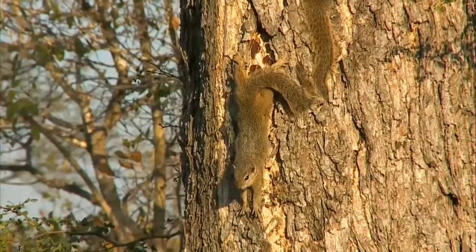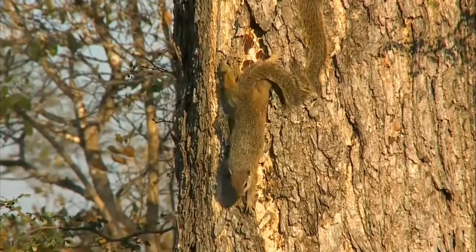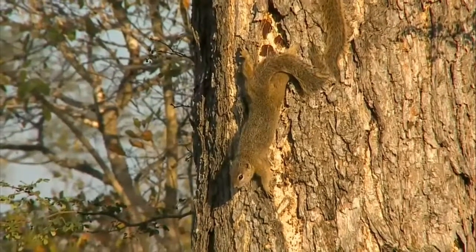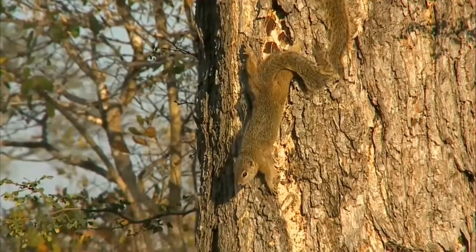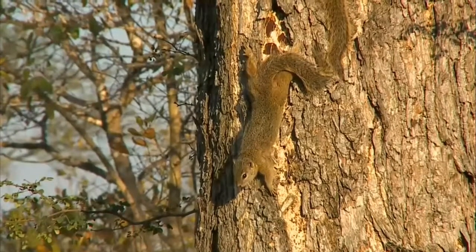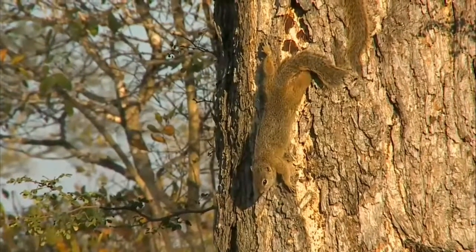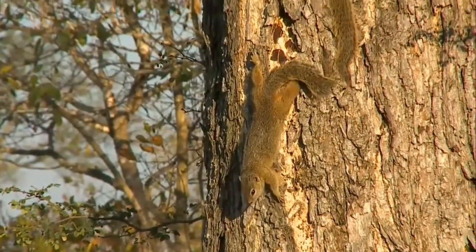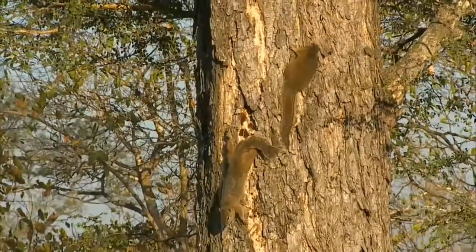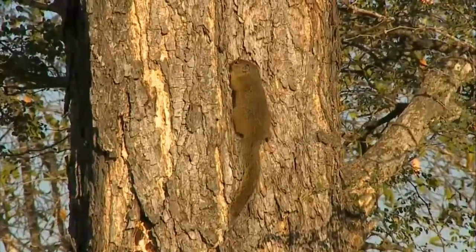That's so cute. Hanging like a bat. You have a little yawn. Yeah, and it was stretching. I have to say that I've never really seen this before. I've seen squirrels sunning on a branch or a termite mound or a rock or something, but I've never seen them hanging by their back feet like that. Another one's doing the opposite.